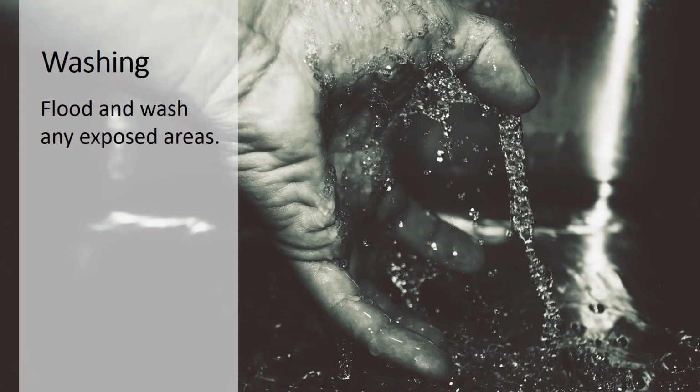Minimize your exposure by immediately flooding the exposed area, most likely your hands, with water, and then thoroughly wash the affected skin with soap and water. Flush any splashes to your nose and mouth with water, and flood your eyes with water or saline if they were exposed to blood or OPIMs.